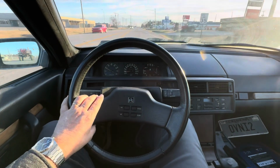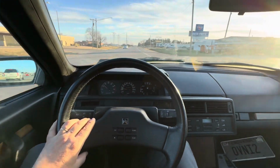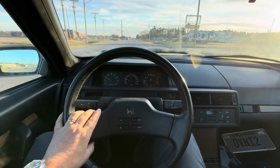Okay, we're off. Tires are old. They're definitely going to be changed. I hope I can find Michelin's for this, because this car just needs Michelin's. It's French, people. Come on now.